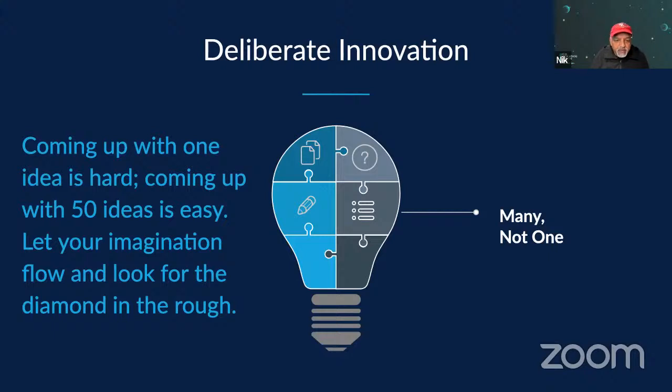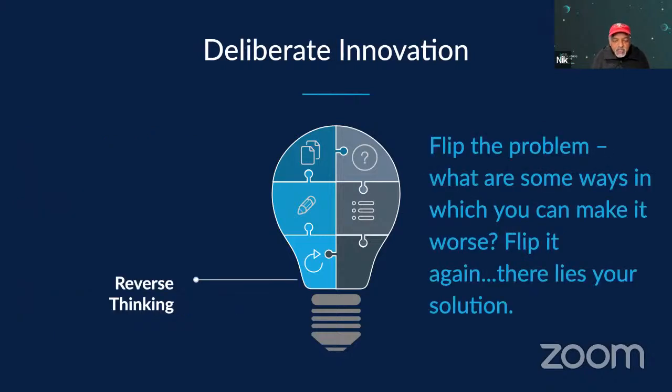All right, so my next suggestion is something I call reverse thinking. So reverse thinking is when you are trying to solve a problem which seems hard to solve. So what you can do is, instead of thinking of how to solve that problem, you flip it. You instead approach it like, how can I make this problem worse? How can I make it so bad that it's just unusable? Once you do that, then what you can do is flip it again and take the opposite of that, and there lies your solution. So I'll give you a simple example here.